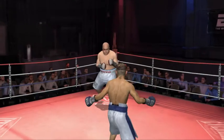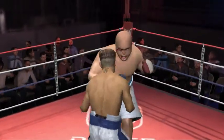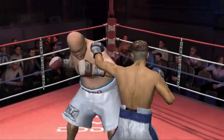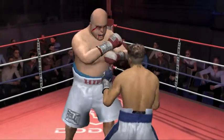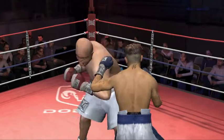Here we go with round number 5. Let's see if he makes any adjustments after being tagged with that combination from Hound Dog.